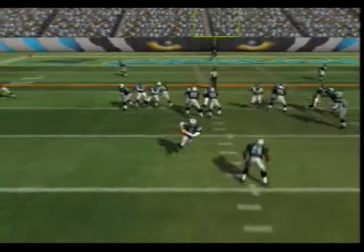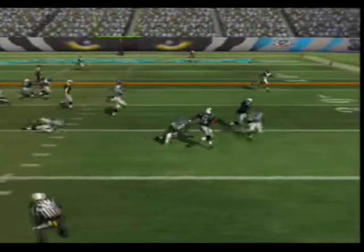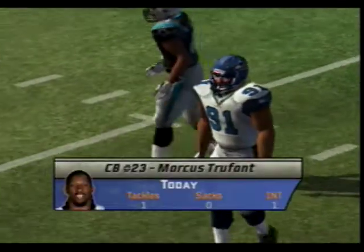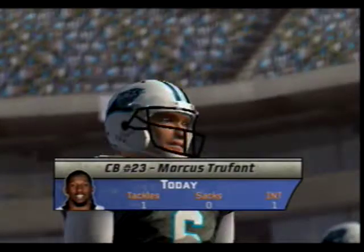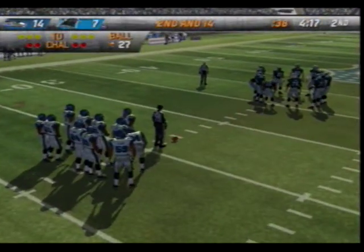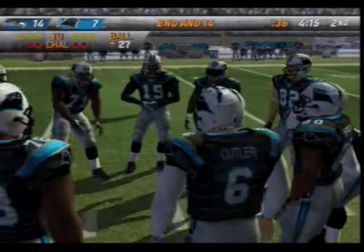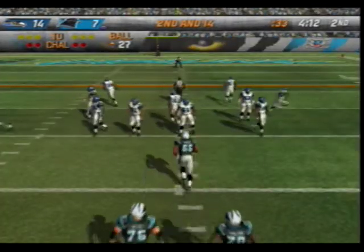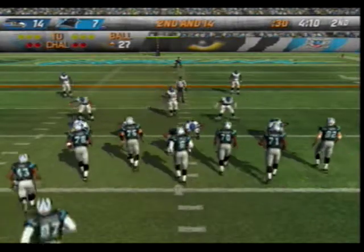The Seahawks with a four-man front. Tosses it right. Stiff arms the defender to the ground. Good play in the backfield by Marcus Trufant. Good work by the defensive line there. They got off the ball, got penetration, shut off those running lanes. He was looking for a hole, but the only thing he saw was a massive wall of defenders. Ball on the 27-yard line.